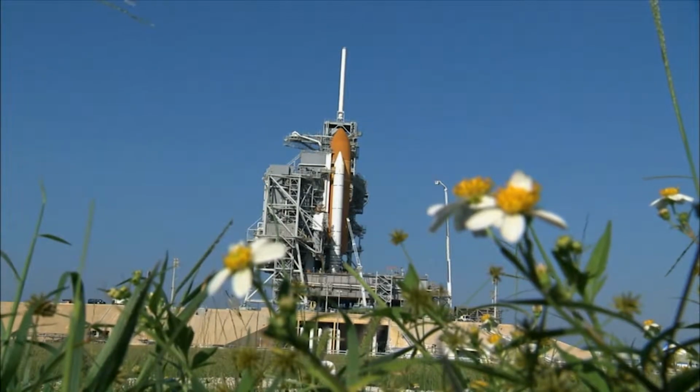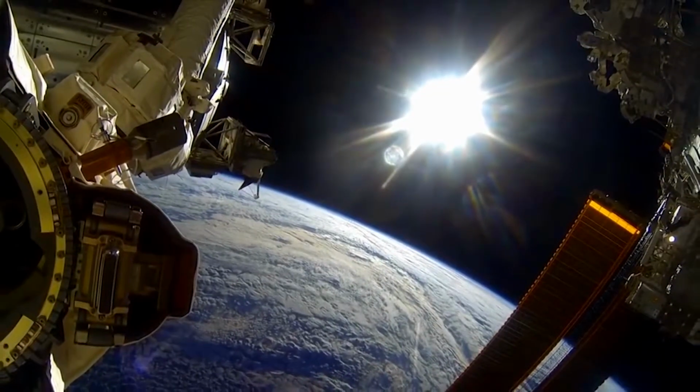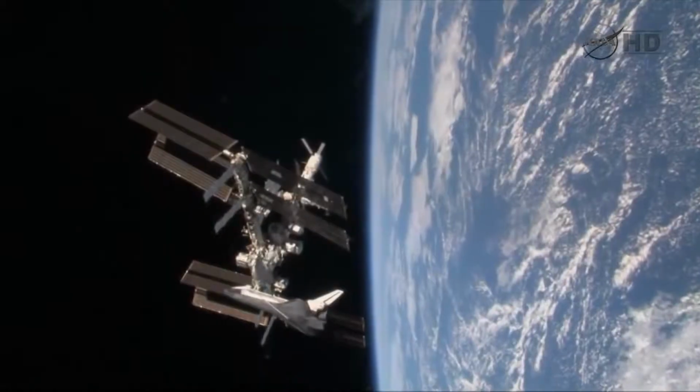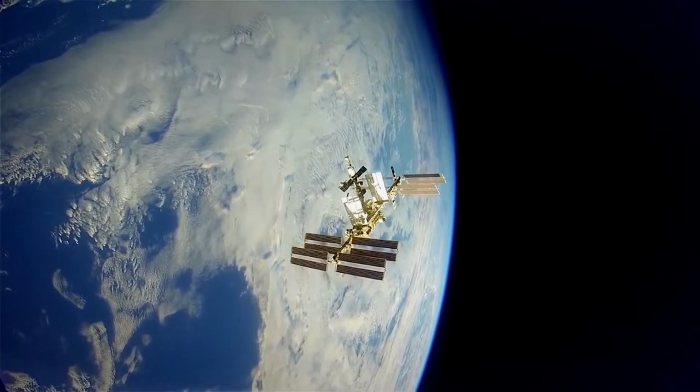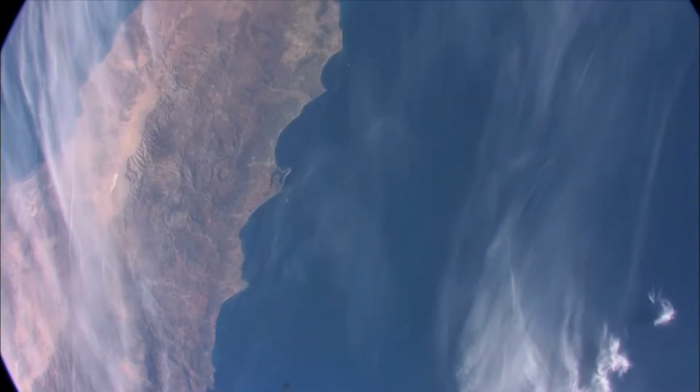Flying a total of 135 missions, the space shuttle carried hundreds of astronauts into orbit, allowed us to launch large pieces of equipment, and docked with the International Space Station. Being in space is an amazing experience. The opportunity to go back out of the planet and then look back on Earth and see the blues and the whites and where we as a human race live is a once-in-a-lifetime experience.